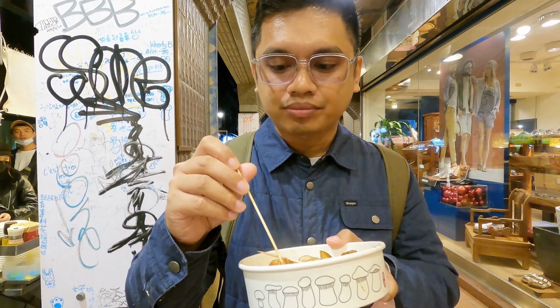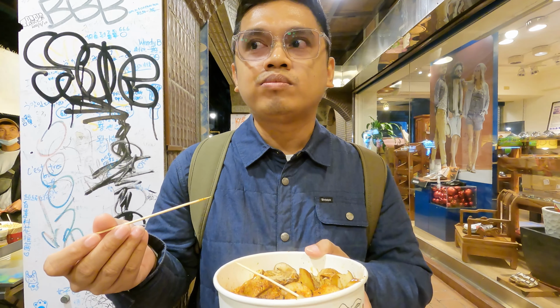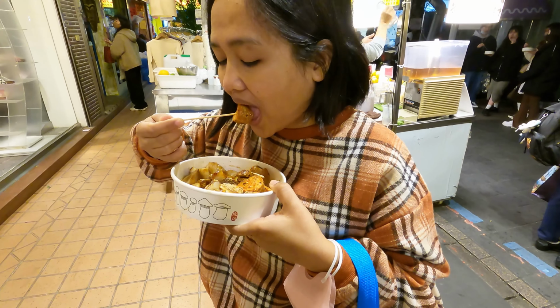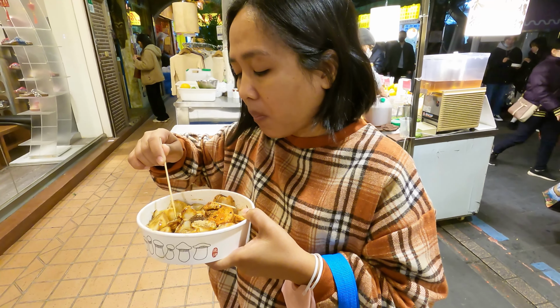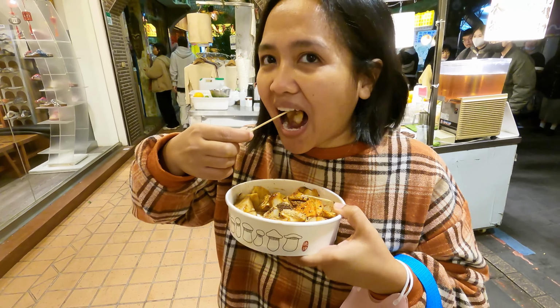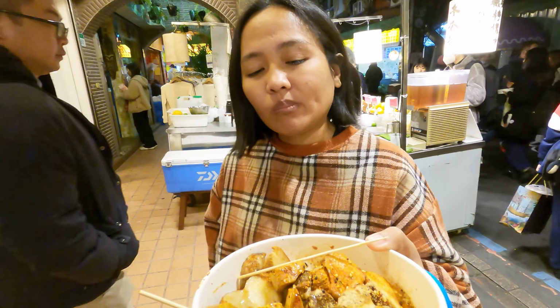Parang siyang squid. Ito yung texture ng mushroom. Spicy. Okay naman. Parang squid. Siguro 9 out of 10. Spicy first. Is it for you or is it not for you? Not for me. What rating mo? 7. 7 of 10? Okay.